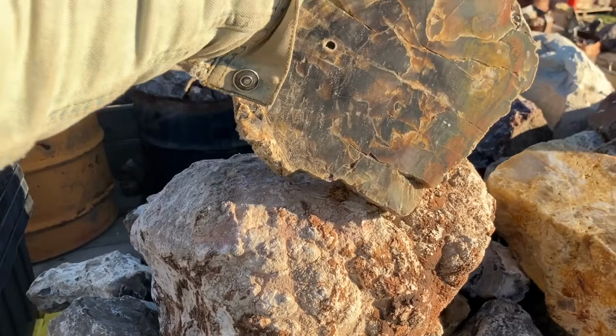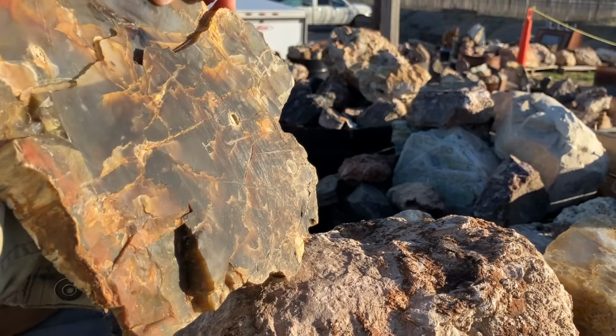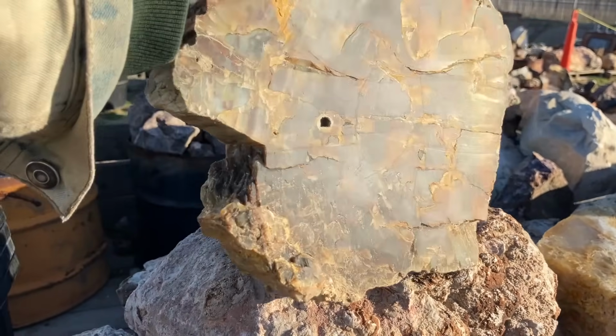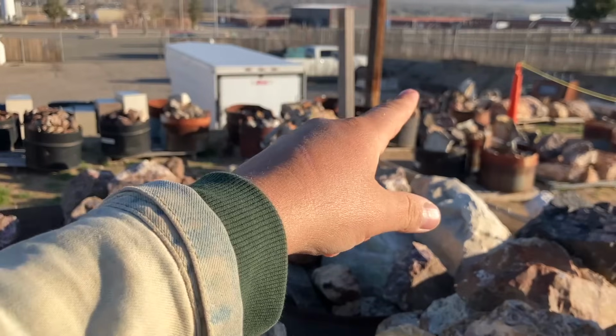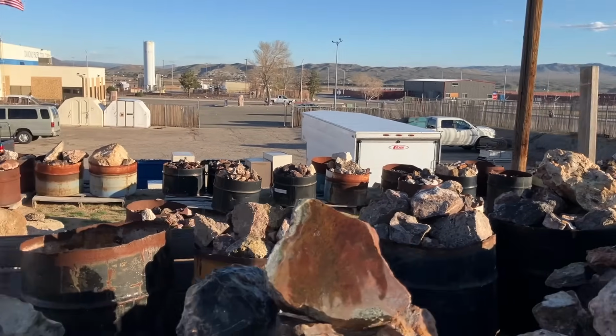Not the best piece of wood, but someone's gonna love it. Nice little crystalline vug. That stuff, not so much. Not gonna be handpicked so much.